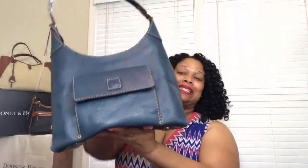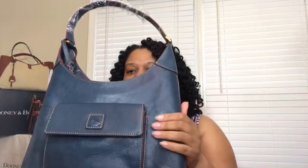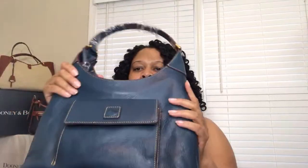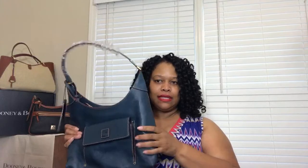Y'all, I wish you could feel, seriously, the difference between the leather on this side and this side. But that is Florentine. It's similar to, what's the color, light mauve or mauve in my Russell. It's like that, but this is thinner. So it's got the same look, right, because of the texture, but it feels thinner on this side. I'm not worried about it tearing or ripping or anything like that, but it is just noticeably softer.